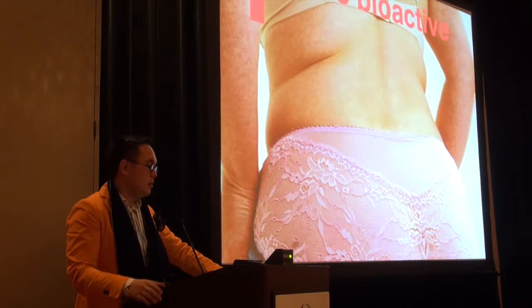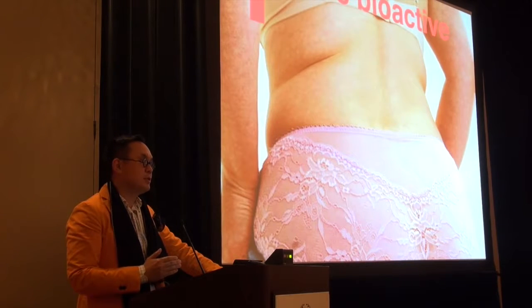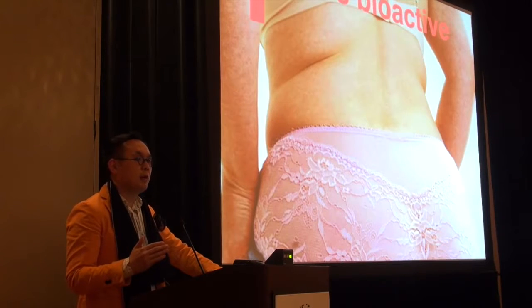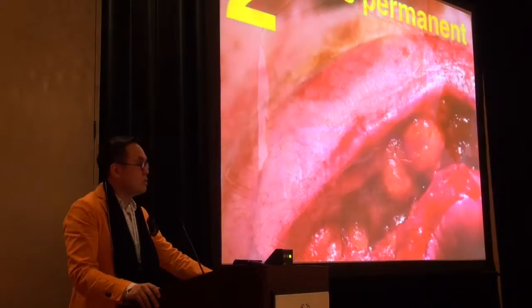So I find that patients who are on a downward slope of losing weight are actually safer candidates than someone who says, I've lost all my weight and I'm ready to do my fat graft now, because it's very, very sticky and it stays. And that's my second point, which is fat is permanent.